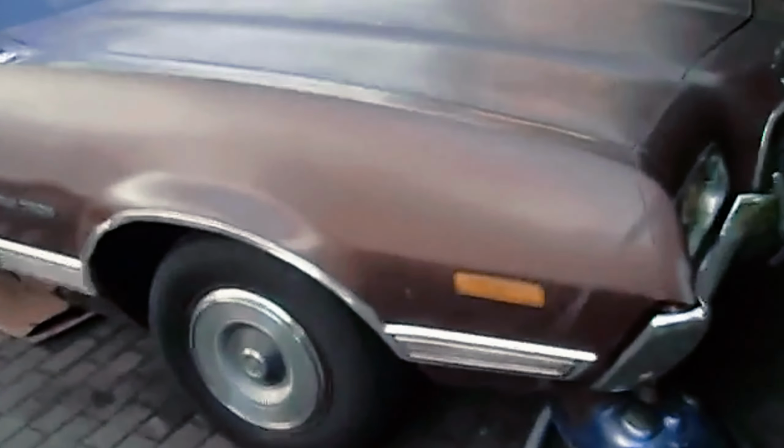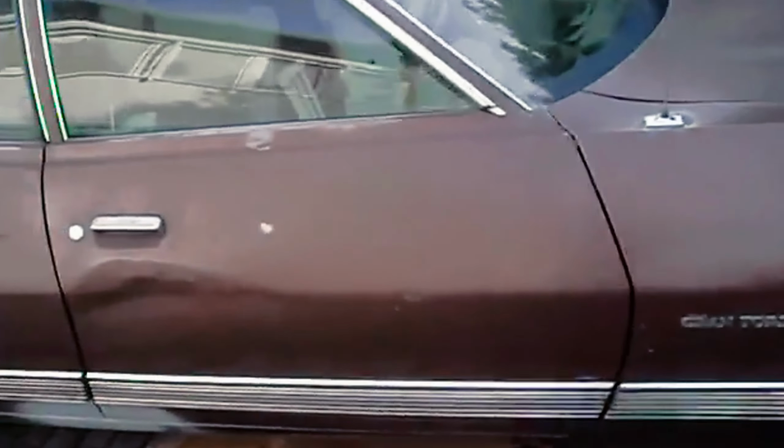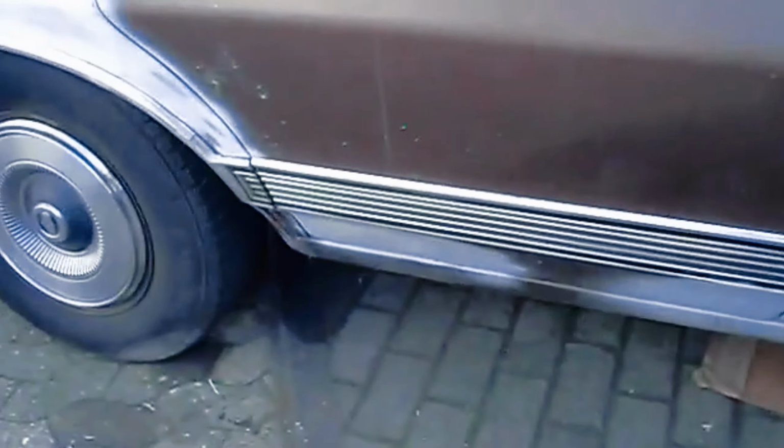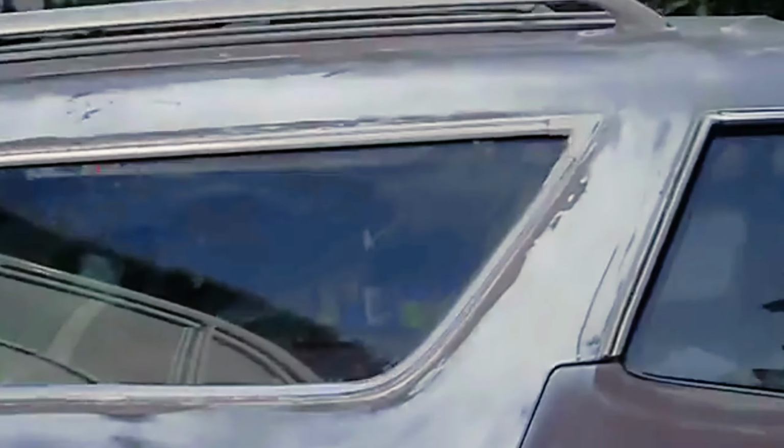It could move decently with the larger V8s, but this was no performance machine. Handling was numb, braking was adequate, and acceleration was lukewarm unless you checked off all the options. The wagon was built for comfort, not speed, and you felt every bit of its mass when cornering or stopping.